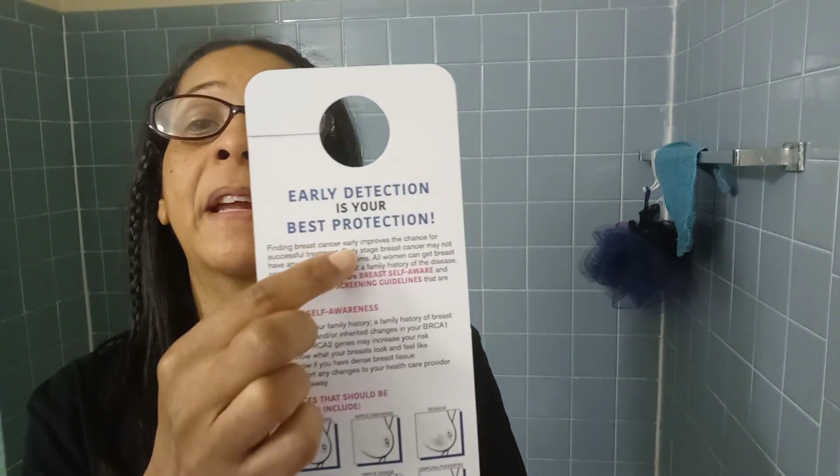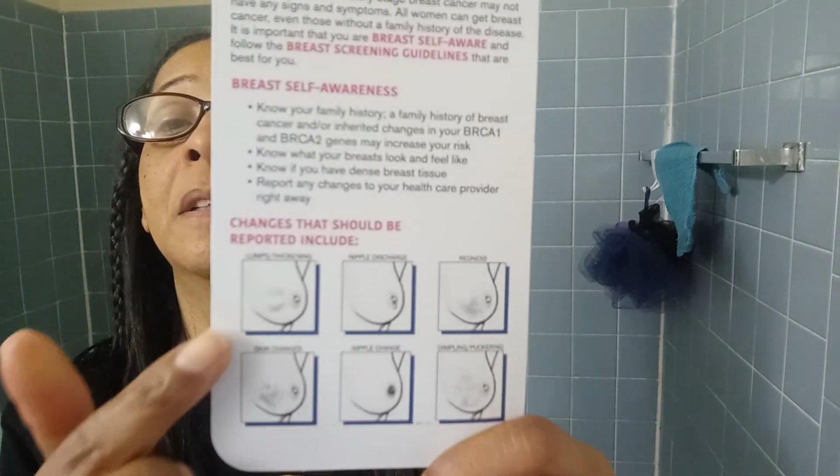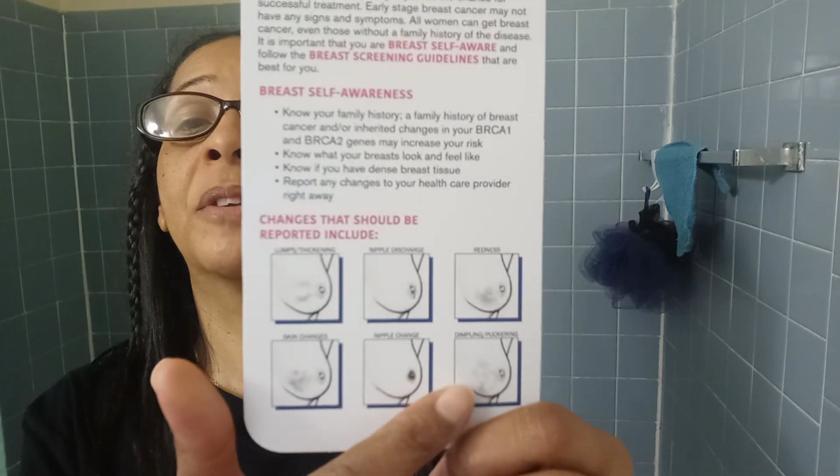I keep this in my bathroom. It's for a breast exam, and how you go through the different things you feel and what's the difference in nipple discharge, lumps and everything like that. So I keep this in my bathroom.